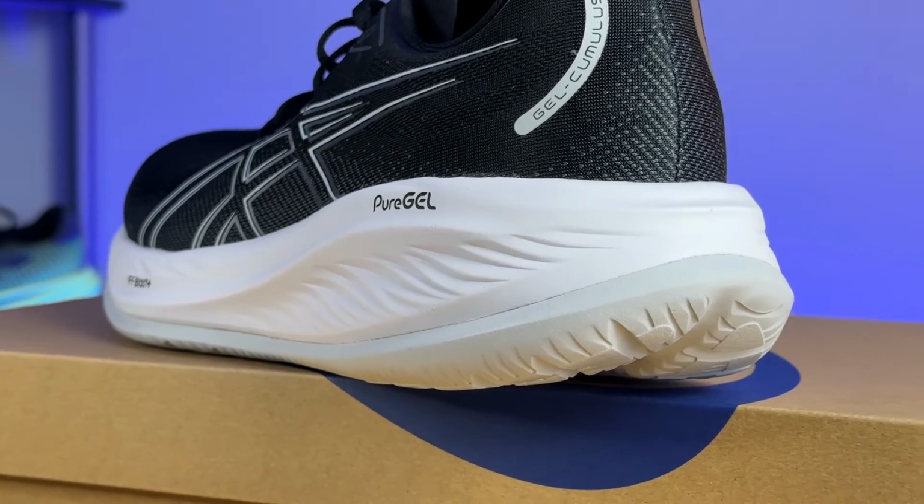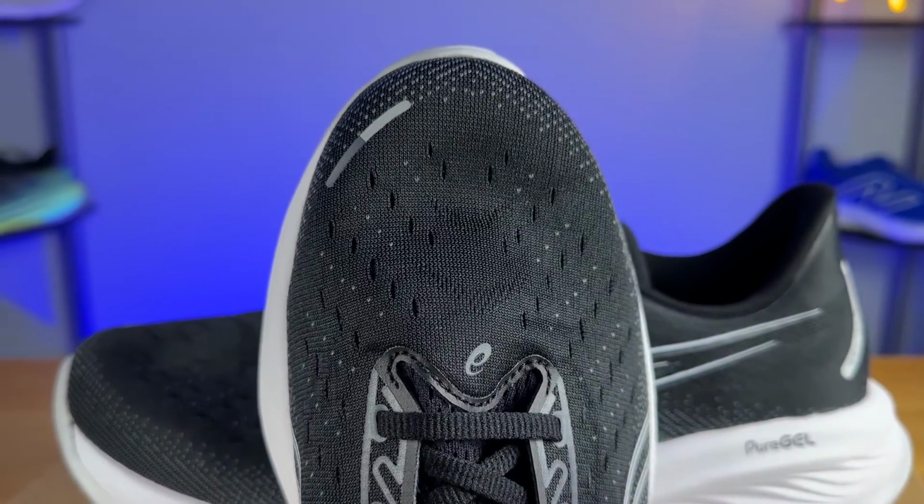As far as things that could potentially be improved, I do wish the tongue was more elastic and was more closely aligned to what we have on the Nimbus. It's just a lot stretchier on the Nimbus, which makes it easier to get your foot in and out of the shoe. The other thing is the toe box felt a bit cramped to me. I hope they add additional volume in future iterations.